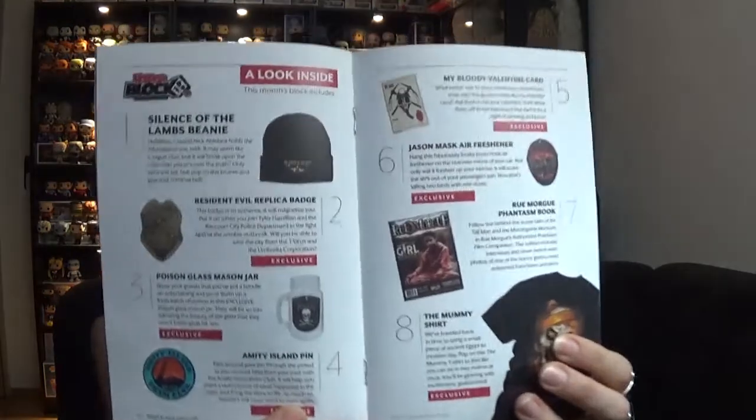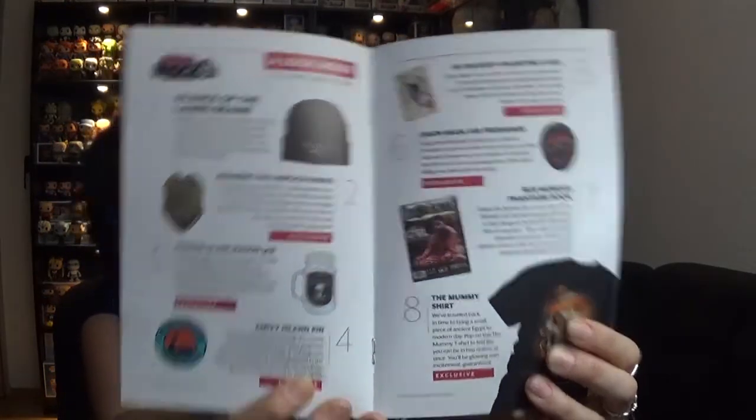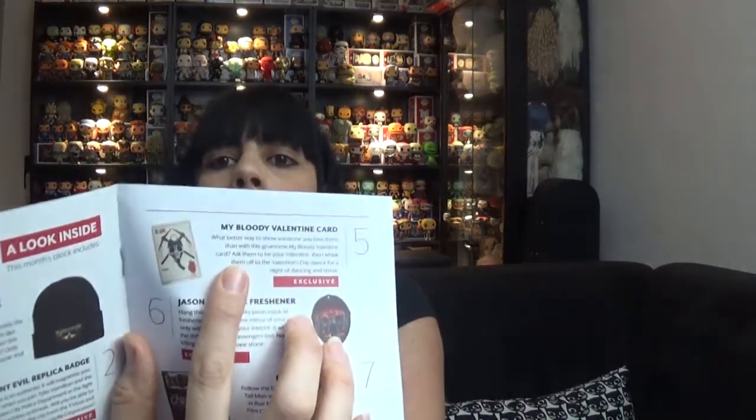And we also get an article about Freddy Krueger, and they also tell us what's inside the box, which is all of this. Oh, there's something else. I forgot an item actually. It says here, my Bloody Valentine card. You can see that.